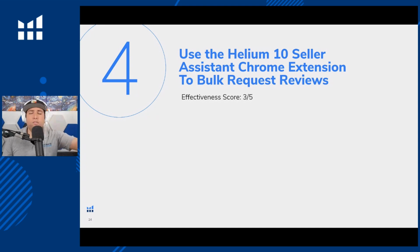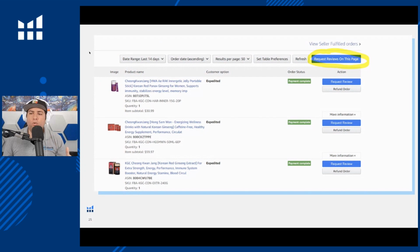So if you like to use that request a review button, but you don't want to take the time every day to click one by one, you can just go to the Chrome store and type in Helium 10 Seller Assistant Chrome extension. All right. And install it completely free. It's a 100% free tool, and it allows you to bulk hit that button up to 100 orders at a time. So I'm on my list of orders in Amazon Seller Central.